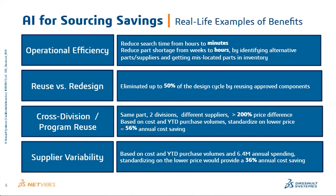Cross-divisional program reuse. This is an interesting use case because it was a supplier that was buying parts internally as well. But across two divisions, we found both these parts were 100% identical from a geometric shape perspective, and they were buying these parts at dramatically different prices, a 200% increase on one over the other. They were able to go back to another supplier and negotiate a better part price and lowered their cost, I think it was a 56% annual savings on that commodity part that they were looking at.